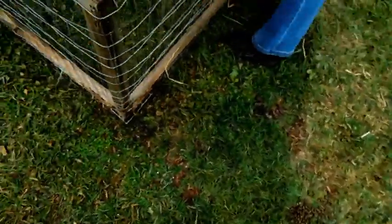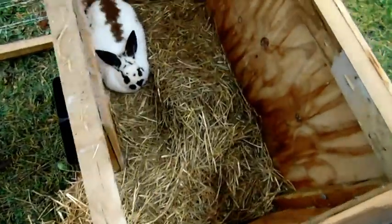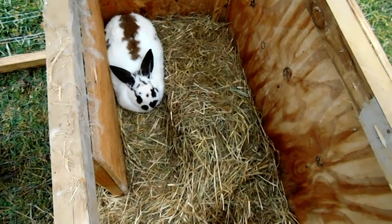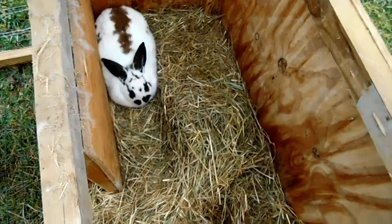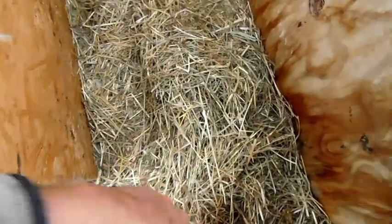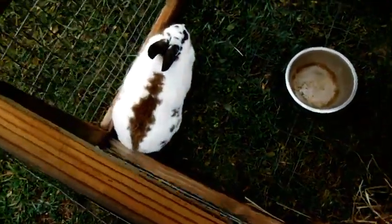There's another one. This is Haven. This is Hina's daughter, if you couldn't tell. They're almost identical. I think Hina has a little bit more marking around her eyes. Careful, she's pregnant. Hopefully. Oh, hopefully she's pregnant. She's a big one.